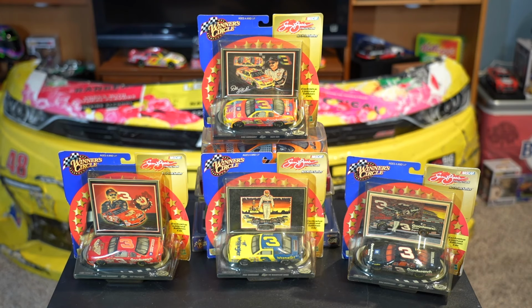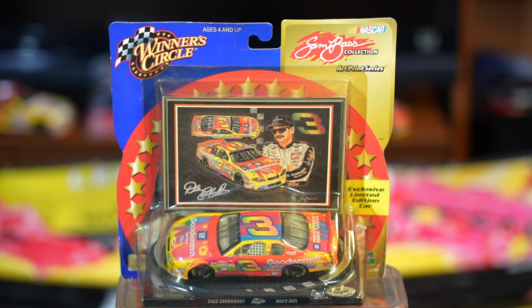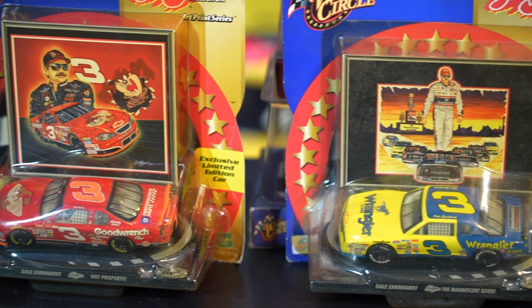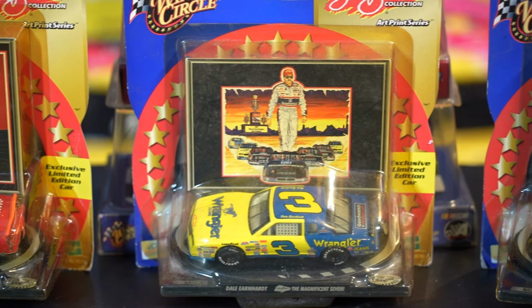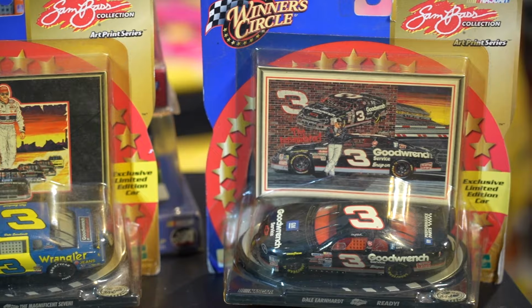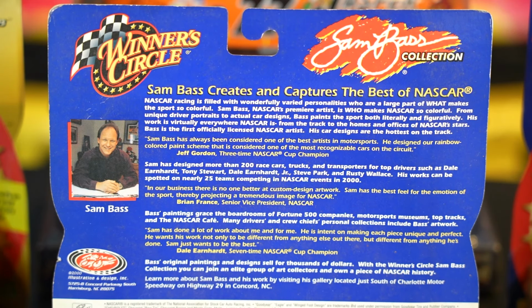Let's move on to some smaller die casts from a very special Winner's Circle collection with Sam Bass's artwork. All of these I have are of Dale Sr., and it's incredibly cool not only to have cars like the Tasmanian Devil Goodwrench car, the Rainbow car as I like to call it, and other classics, but to have the artwork attached to it in a small way is also very special. Something else that's cool is that the back of these packages have information about Sam Bass and his impact on this industry. I love having these to honor such a fantastic artist.